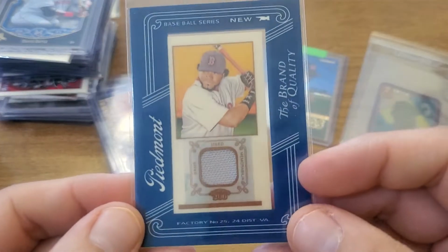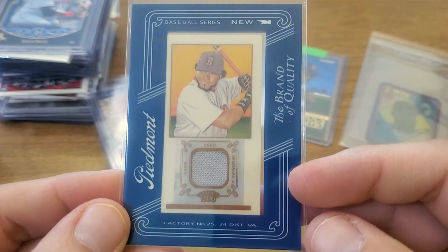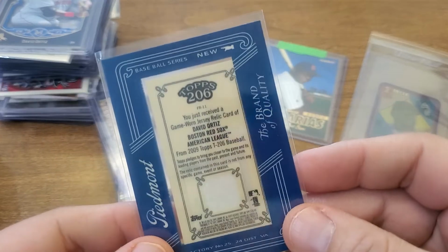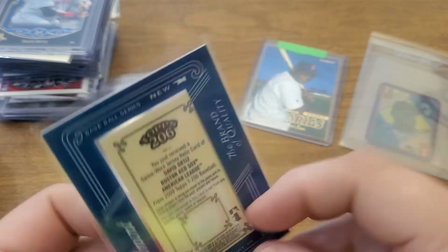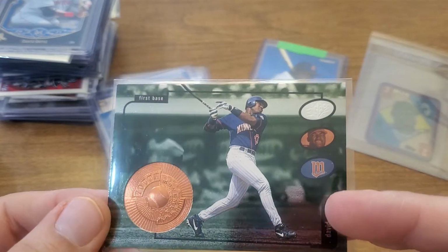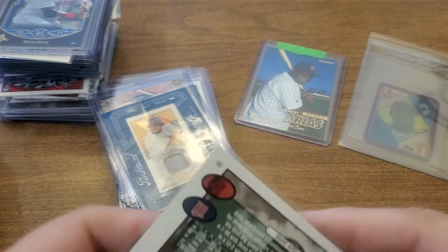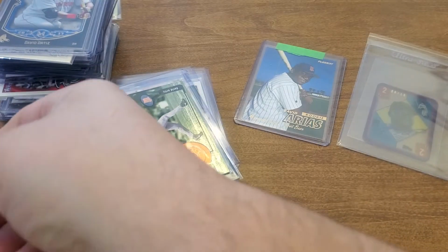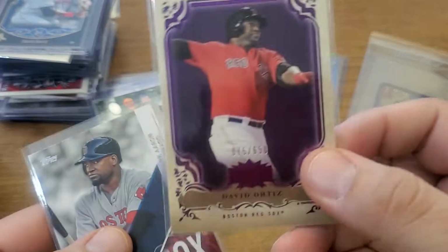What we got here? Piedmont. Another little relic. That's a nice card. I like that. Topps 206. I kind of like that. I like that look. Here we got the Twins, early David Ortiz, numbered out of 5,000. Another one here, numbered out of 650.